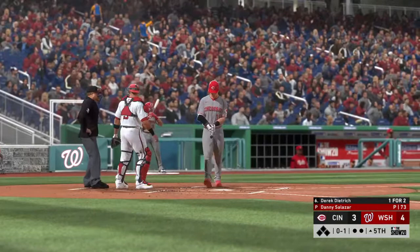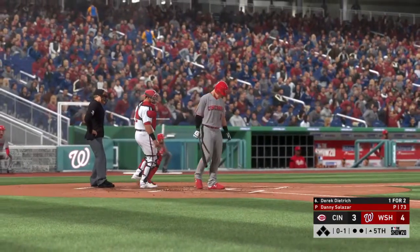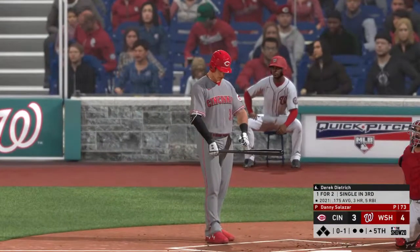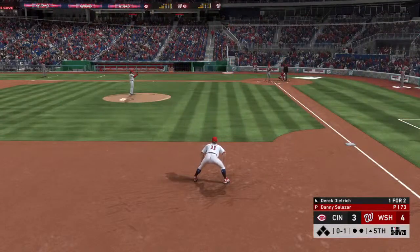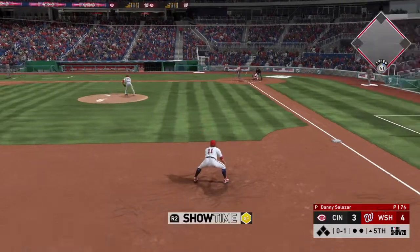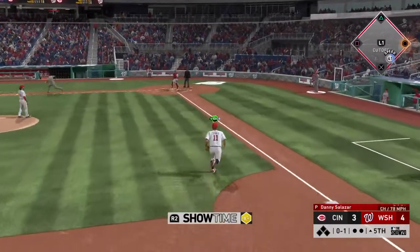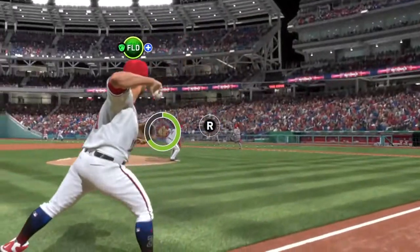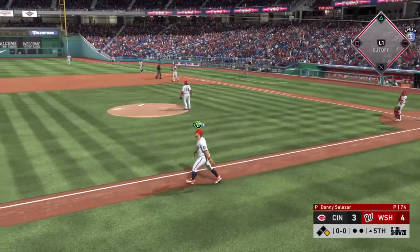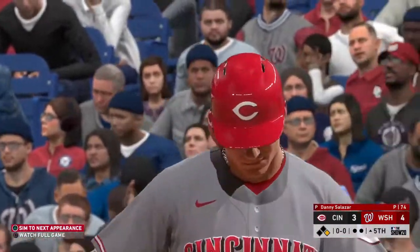All ready to go in the top of the fifth. And set to go is the veteran first baseman, Derek Dietrich. Nobody away. Drops one down here, and he'll try to beat it out. And the throw will be too late, so it's a bunt single to get him started here.